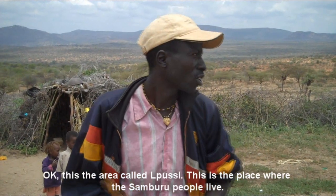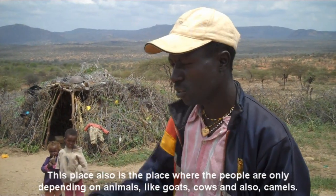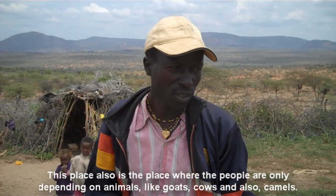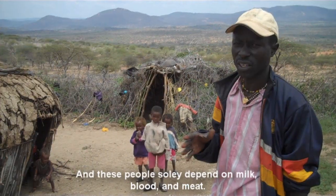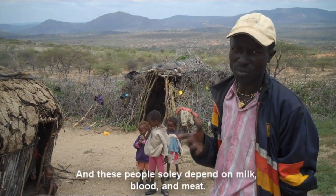Okay, this is the area called Pusi. This is the place where the Samburu people live. This place also is the place where the people are only depending on animals like goats, cows, and also camels. And these people also depend on the milk, blood, and meat.